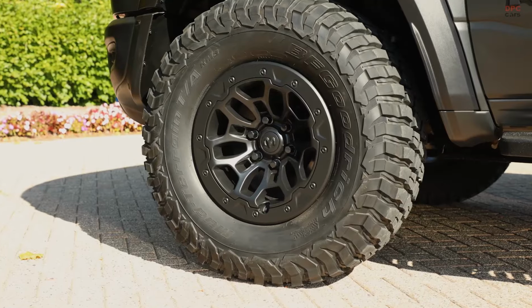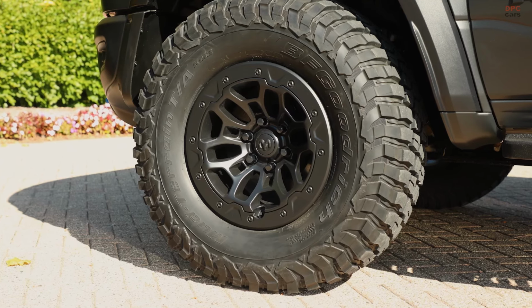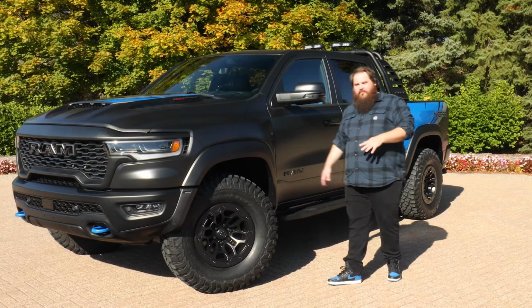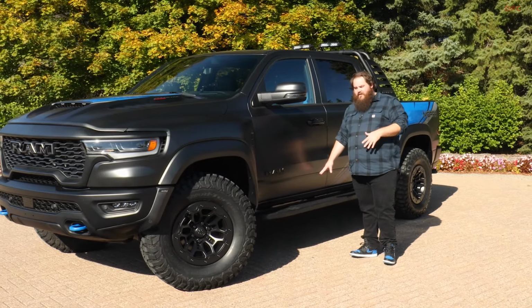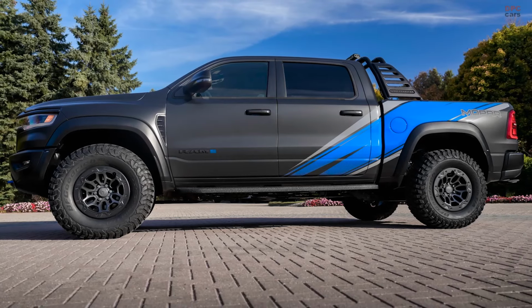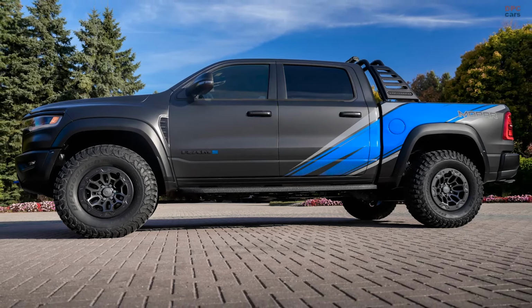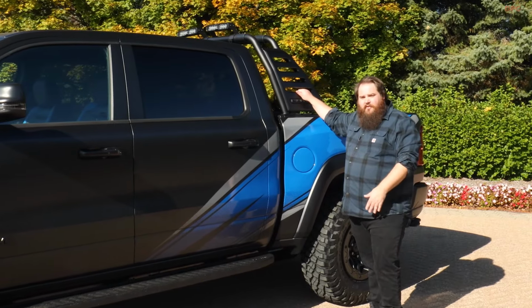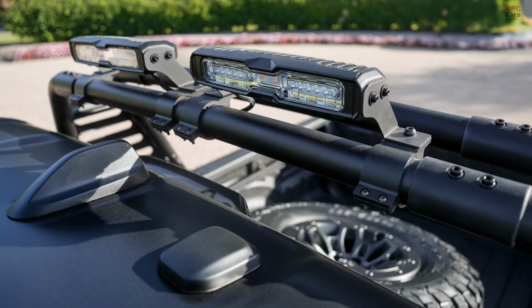The wheels on this truck are 18x9 with a massive set of 37-inch BFG tires. Moving along the side of the truck, we have a set of stamped Mopar side steps that make getting in a breeze. We had fun with the graphics on this truck, and we created this unique fade pattern from the Omega M. Up top, we have our RamBar that's paired with a set of 12-inch TYRI lights.